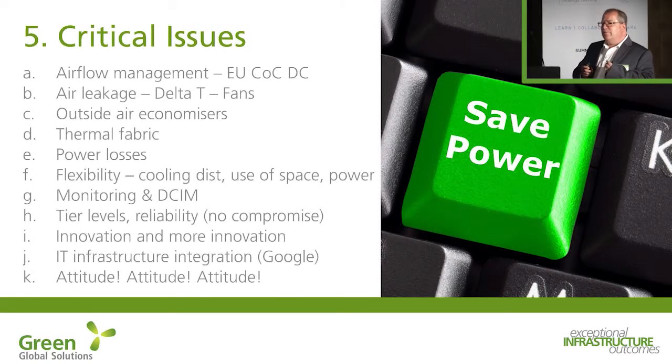And so we need to do that in real time. That's what DCIM provides, provided you've got the metering in place. If you haven't got the metering in place, it doesn't matter what DCIM you have, you're not going to get data, so you're going to have problems. No use just getting some logs out of a UPS. It's not enough. Not enough at all. So monitoring is absolutely vital to keep managing a facility.